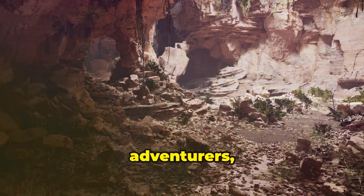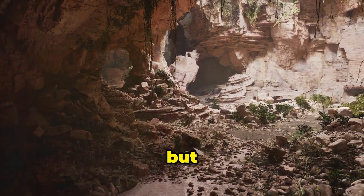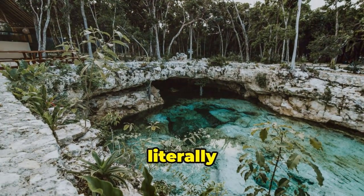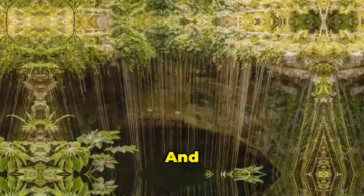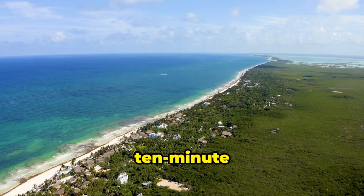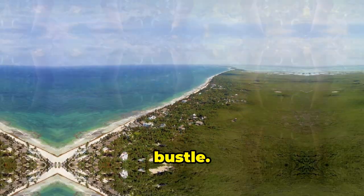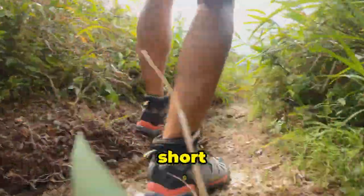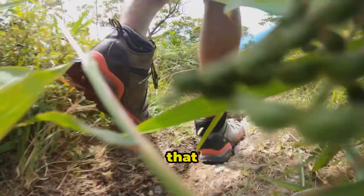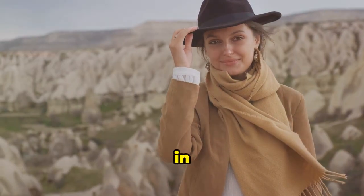All right, my little adventurers. After that heart-stopping plunge, it's time for something a little more low-key, but still totally fabulous. I'm talking about Cenote Escondido, which literally translates to hidden cenote, and trust me, it lives up to its name. This secluded oasis is just a quick 10-minute drive from Tulum, but it feels like a world away from the hustle and bustle. To get there, you have to hike through a short but scenic jungle trail, so make sure you're wearing decent shoes, or at least shoes that won't get eaten by the jungle. We're going for chic explorer, not damsel in distress.